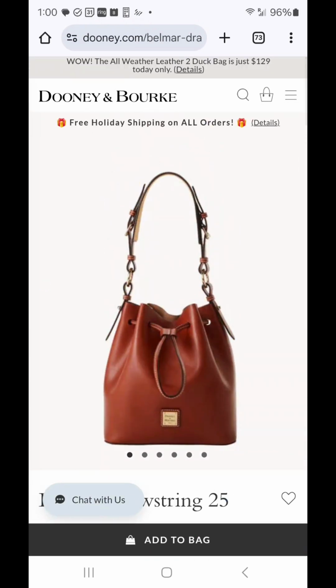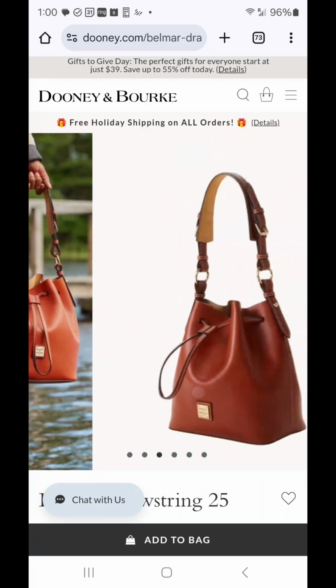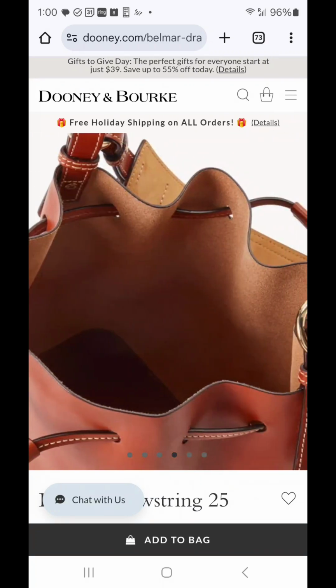The Drawstring 25 is going to be a great size. It has the equestrian strap that we all love. It has amazing feet under the bottom. This bag is not lined in the interior, if I recall. Yep, it's not lined. So you're not going to get organization. It's just going to be truly a drop bag.